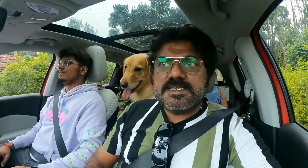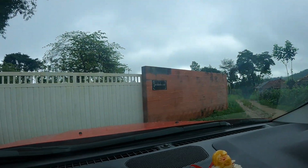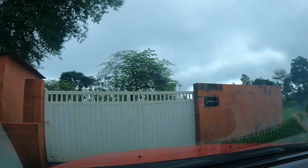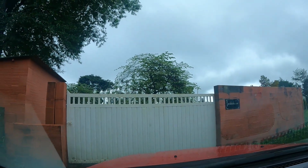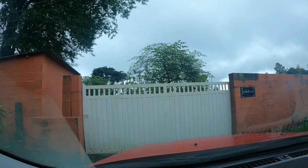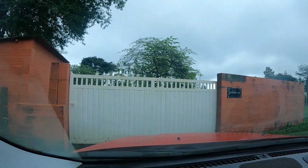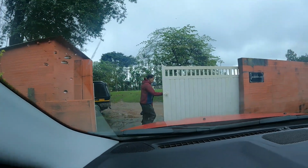So friends, finally we reached. We are right at the gate of Guddadamane. Total driving time is 6.5 hours. In fact, 5.5, because we spent some time having breakfast, then we went to Belur temple. So 5.5 hours and 278 kilometers. Okay, so the gate opens.